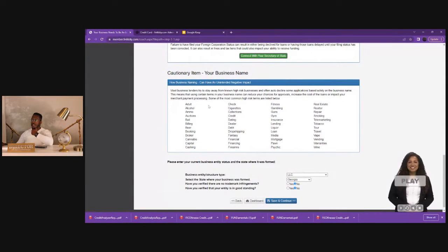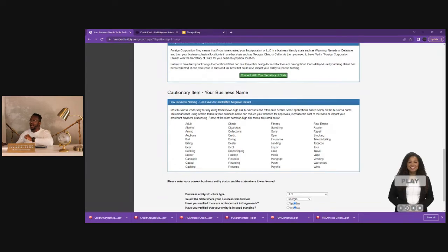It tells you things that you need to do. Your business naming shouldn't have things that are high risk. It shouldn't be ammunition. It shouldn't have alcohol. It shouldn't be dating. It shouldn't be guns and gambling. It shouldn't be credit. You can't have a credit name. It's a high risk industry. Drop shipping, finance, capital, cannabis, these are all high risk. You need to not have a high risk name.